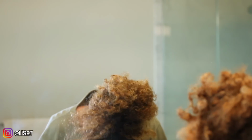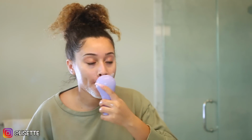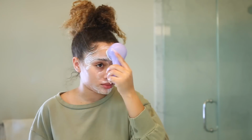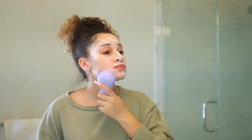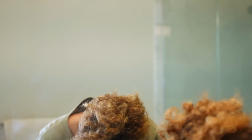First things first, before we even get started on anything, I need to prep my skin and do some skincare. I did not wash my face today and I really need to wash my face. So I love using my face brush, you guys already know, and I'm just using it, going in circular motions just to really make sure I get my skin clean.